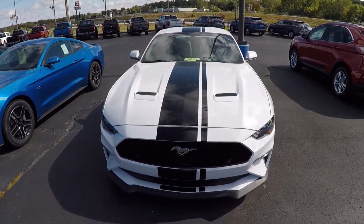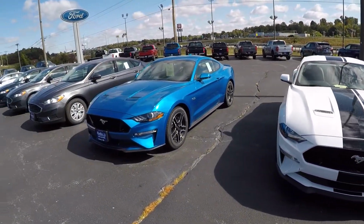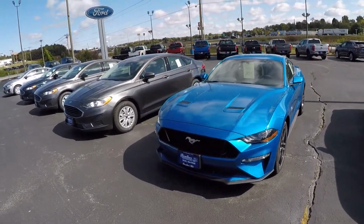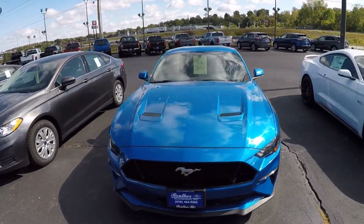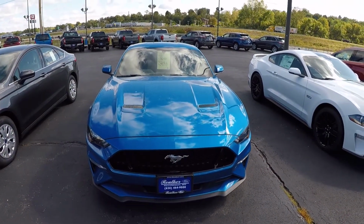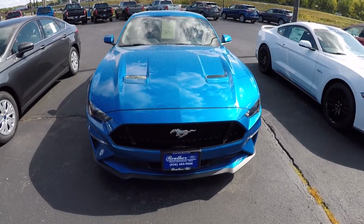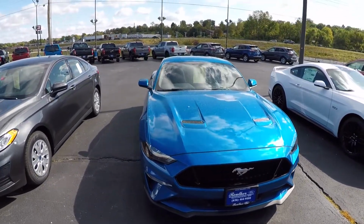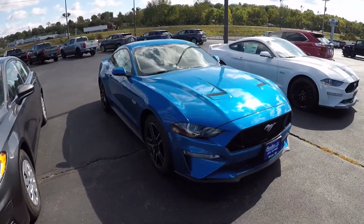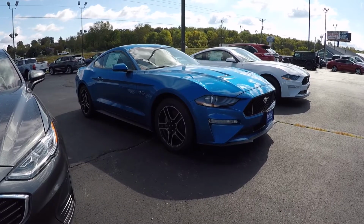I do love this white stripe on this Oxford white car. But I think if you're one of those guys that like to modify cars yourself, you might be able to save yourself some money. Instead of spending $51,000, you could spend $38,000 and upgrade the brakes and the calipers and suspension yourself, and might be able to save yourself a few quid doing so.